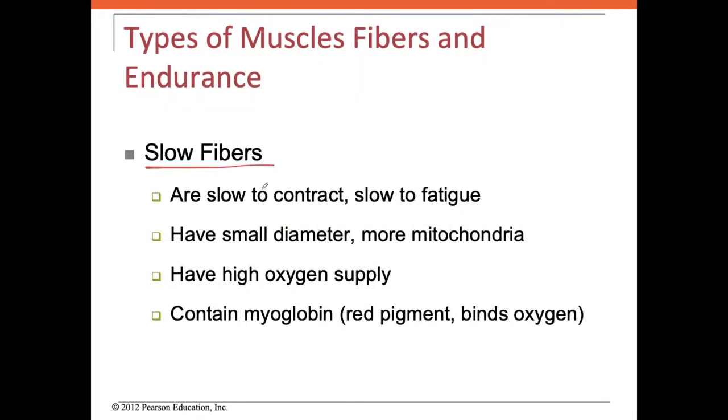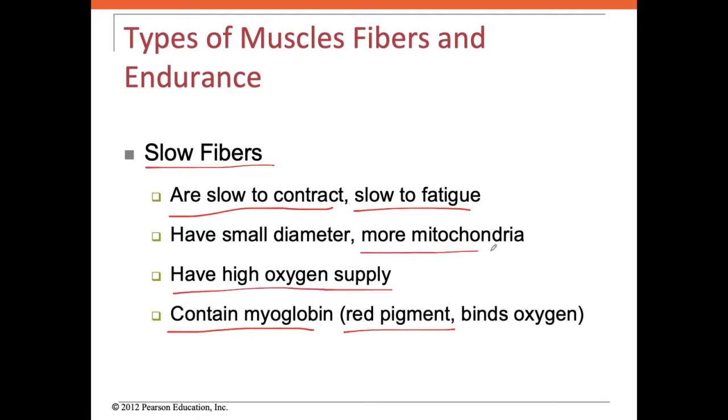If we look at slow oxidative fibers, they're slow because they're slow to contract. If they're slow to contract, they're slow to fatigue. They're slow to fatigue because they have lots of myoglobin. Sounds like hemoglobin. That's red pigment. If it has lots of blood going to it, it's going to have lots of oxygen, because the mitochondria are going to make lots of ATP. You have lots of ATP, that means you have lots of energy. That means you're not going to fatigue easily.